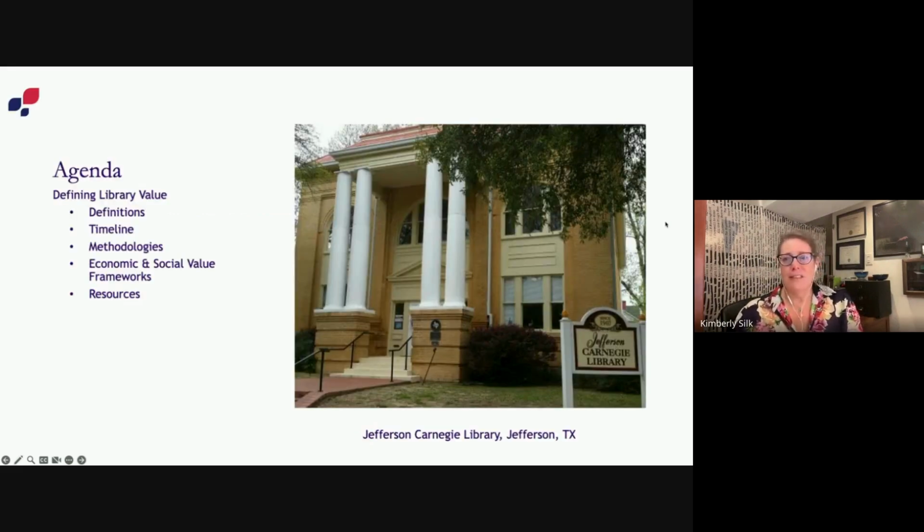So the agenda I've put together next to this beautiful Carnegie Library in Jefferson is talking about some definitions of library value, a timeline, a bit of a short history of library value studies, predominantly in North America. Then I'm going to talk about some methodologies that we use to measure library value, talking about some economic and social value frameworks that I've worked with that might be interesting to you, and then finally some resources as next steps in thinking forward.